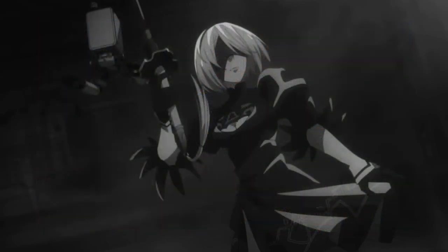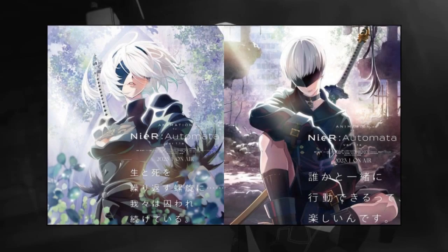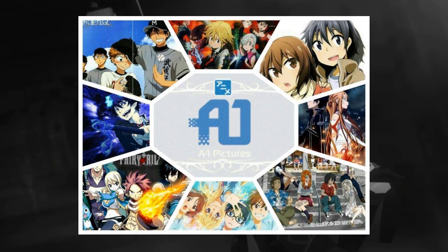After its release in 2017, NieR Automata was a big success for Platinum and Square, selling over 7 million copies on PlayStation, PC, and Nintendo consoles. And now, Square plans to capitalize on that success with an anime series, NieR Automata version 1.1a. The anime comes to us from A1 Pictures. They have a long production history of creating anime adaptations, with both Fairy Tail and Gate in their filmography.